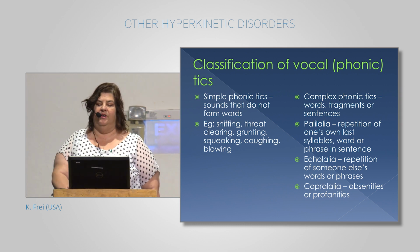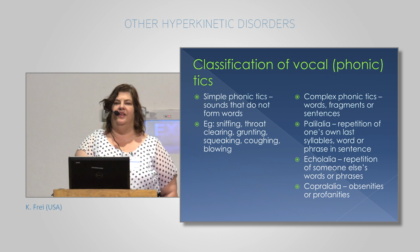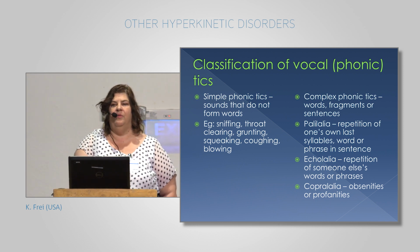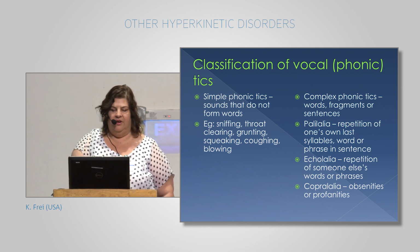Coprolalia is when there are obscenities or profanities, and that is probably the most well-known thing that is associated with Tourette's syndrome, but in fact is not the most common symptom of Tourette's.